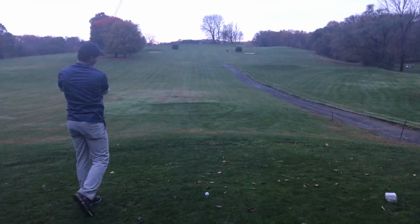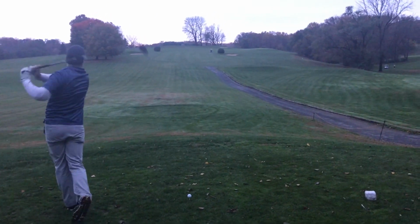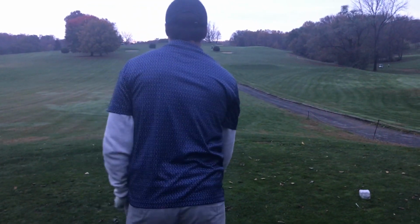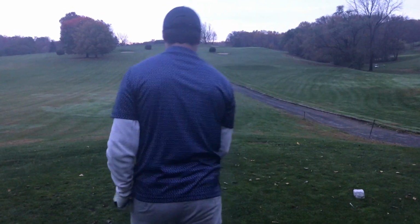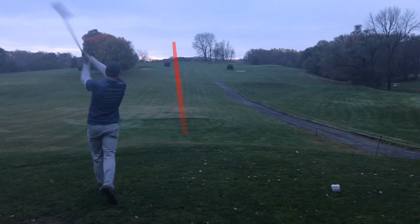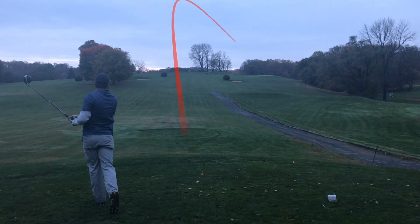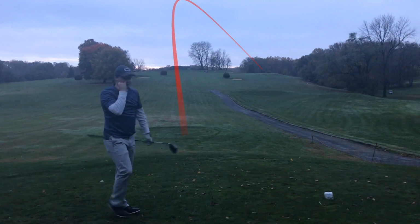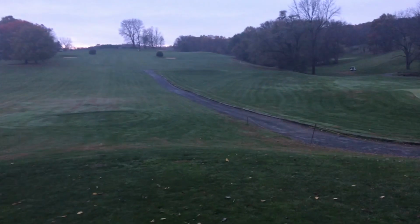All right, everybody, here on hole 18. It's a long one, straight up the hill. It's getting pretty dark. Need a good tee shot here to make finding the ball an easier task. He did slice that one pretty badly, but it's findable.